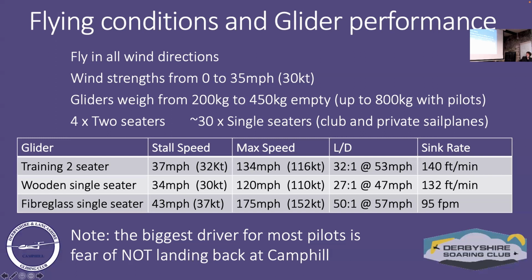Coming back to the theme that I touched on in the first one, the biggest driver for most pilots is the fear of not landing back at the airfield.